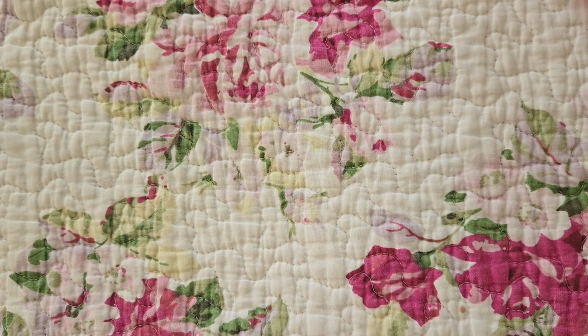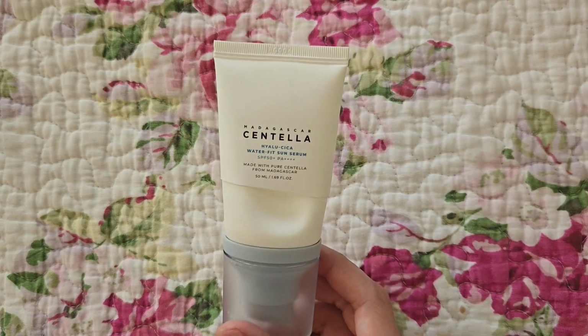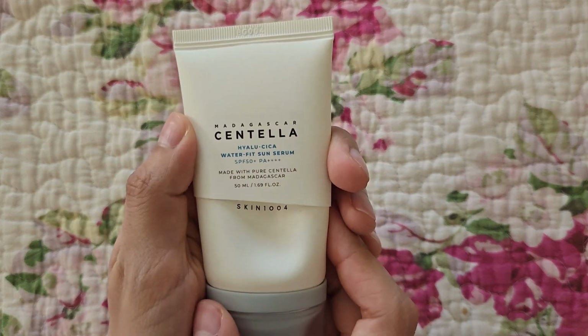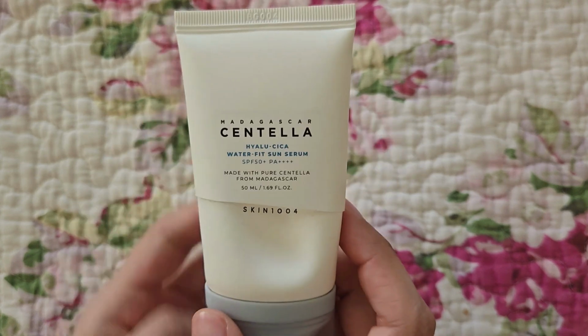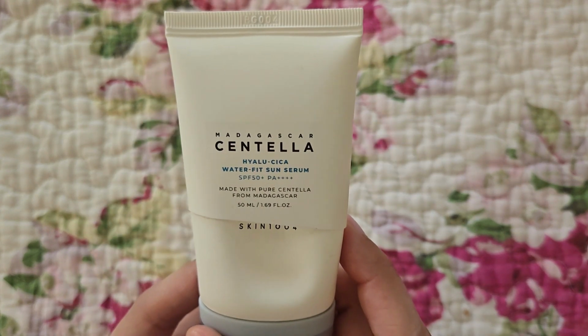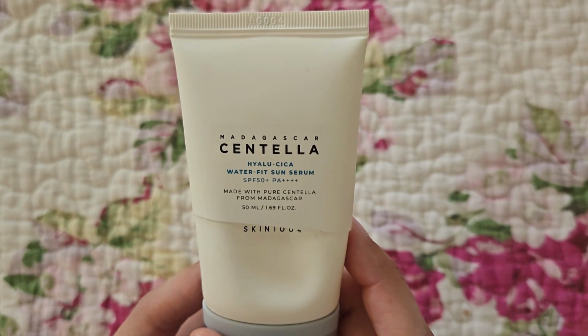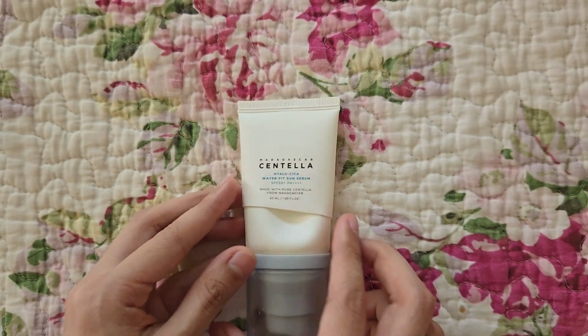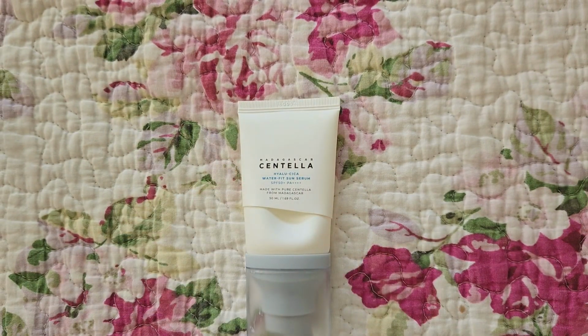Okay, next one we have a Korean skincare product. This was from the brand Skin, I believe it's Skin 1004. This is the Madagascar Centella Hyalu-Cica Water-Fit Sun Serum SPF 50+ PA++++. So I believe this is either a hybrid sunscreen or a fully chemical sunscreen. I can't really remember at this point.